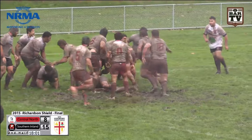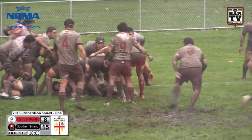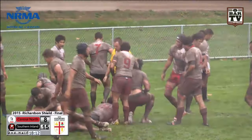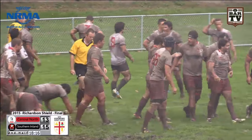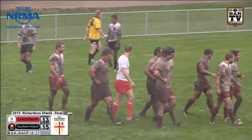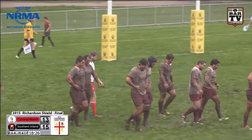They keep going. Nice little short ball there to Brummel. Not being able to get through, and they take it off the back there. Could be over. No, he's not. He's short. They go again through Clements, and it's a try for Clements. That's a good forwards phase play try, that one. So the score now, 13 Central North, 15 Southern Inland. Kick to come.